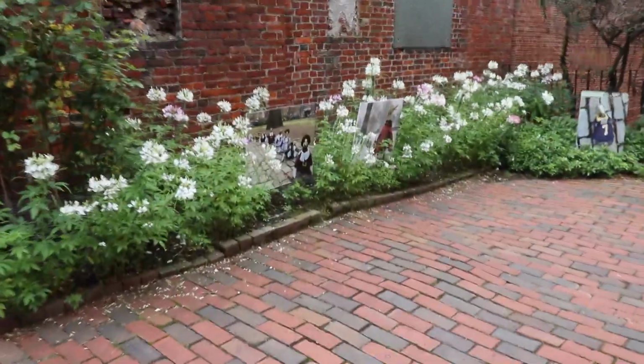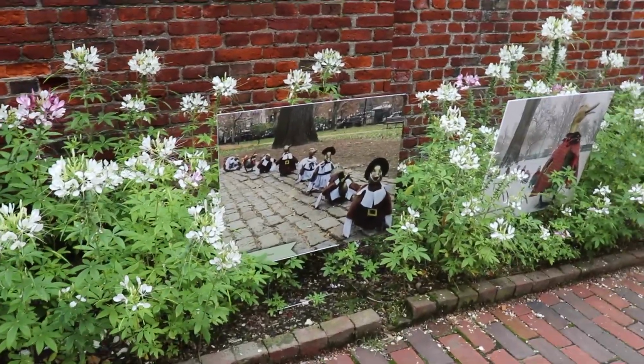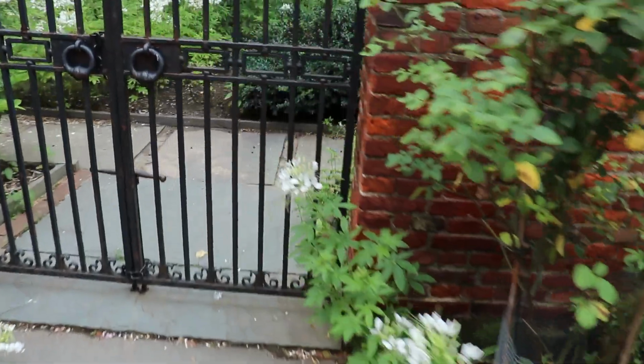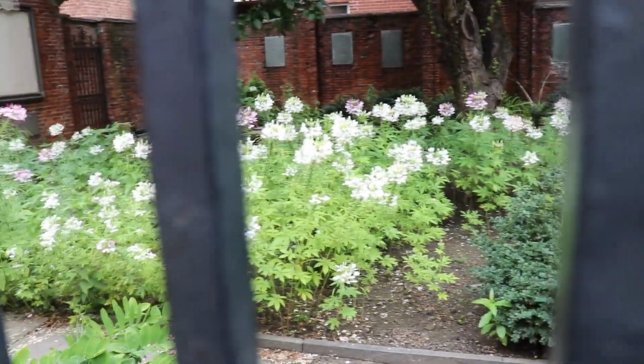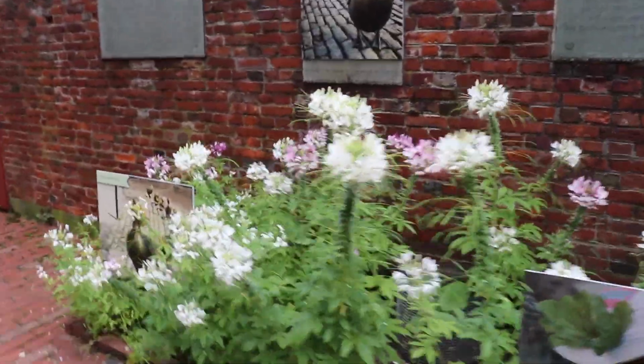They're the famous ducks. The statue of all the little ducks that's in Boston Commons. They have them dressed up, I guess. And this is the Washington Memorial Garden. Pretty tiny. I'd still love to have it. Ducks on parade. It's fun.